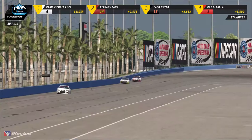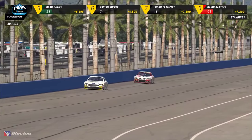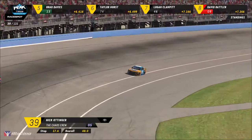We had our first taker hit towards pit road, the 05 machine of Nick Ottinger. So we have to keep an eye on his lap times and where he cycles through. But still keep an eye on this two machine of Ray Alfala, whether or not he'll have time to make a move here on Zach Novak. I think it's still up in the air.